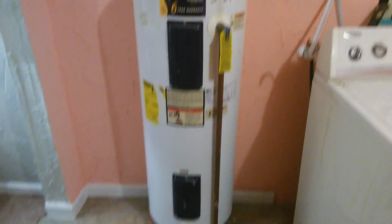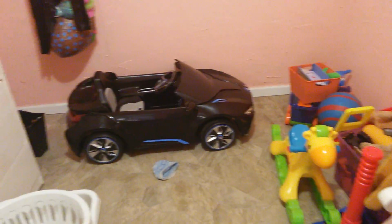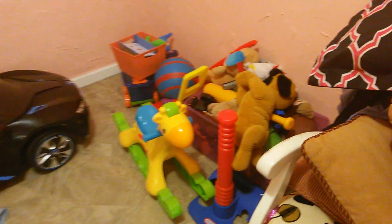So this is the laundry room. I've already started the prep work of covering up the holes, and I don't know if you can see where I've been marking things off for space purposes. I have to close those holes up. Water heater, and I'm showing you this for a reason. Washer, dryer, kid stuff that they need to come and get.